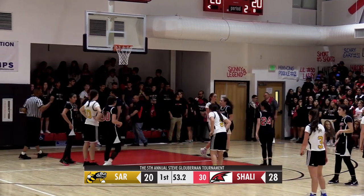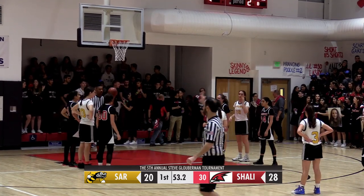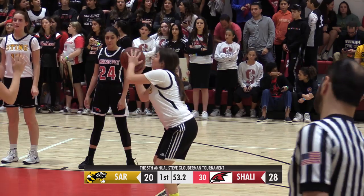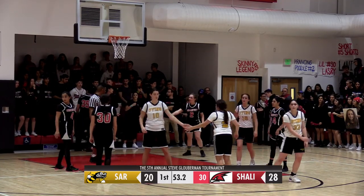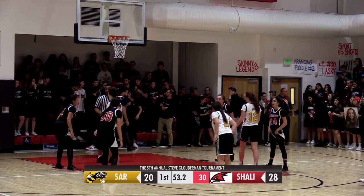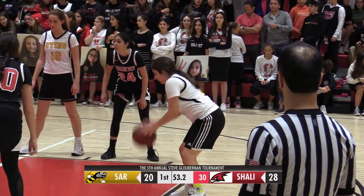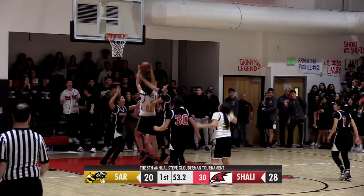When it comes to ball handling, the SAR Sting already have 4 turnovers, but on the other end of the ball, the Shalhevet Firehawks have 5. You know, you want to play a clean offense when it comes to getting the ball in the hoop, and that means not giving the ball to the other team for absolutely no reason. Passing, turnovers, when it comes to fouling, that's the kind of stuff that you don't want to be doing if you're either team trying to win this game.